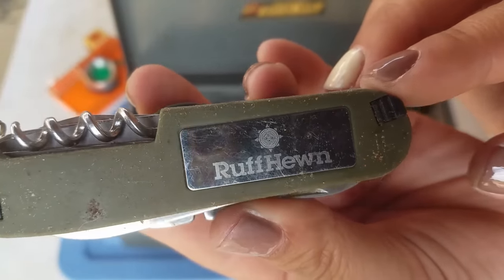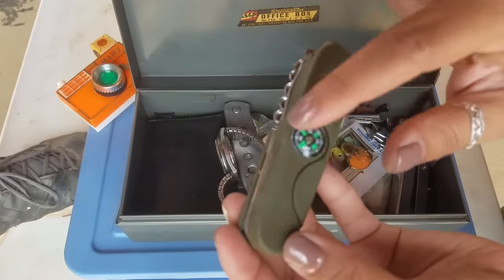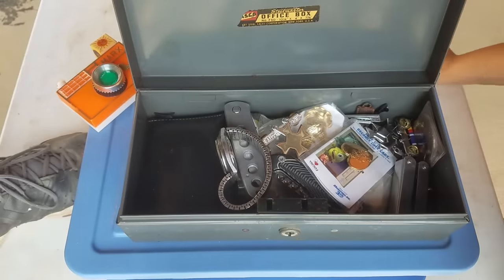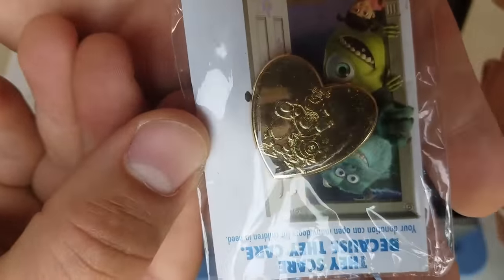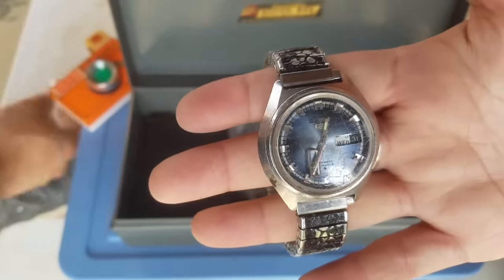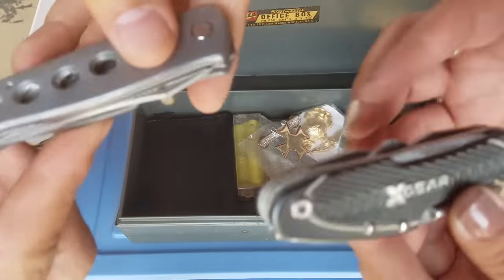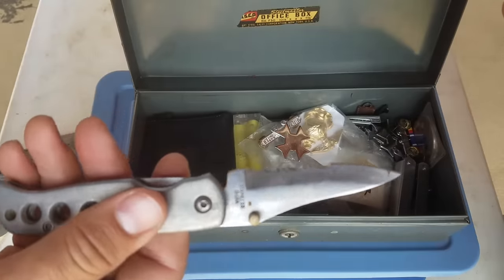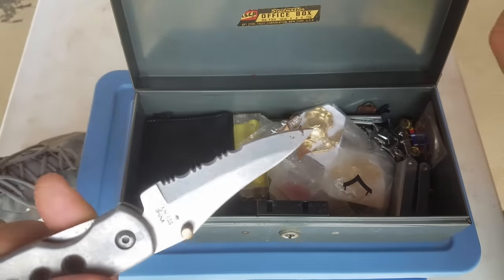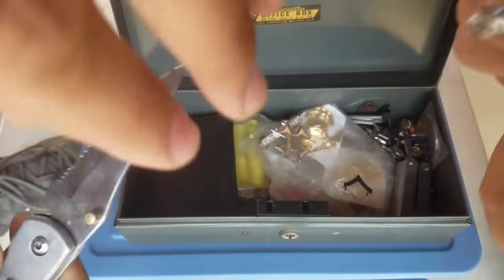You see that rough one? I see it now. It's got the built-in compass. I see Monsters, Inc. There's a Monsters, Inc. little thing. Little pin. Pendant. Seiko watch. Another multi-tool. Want to have a knife fight? I'll get you with my corkscrew.